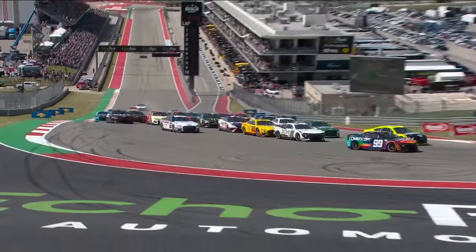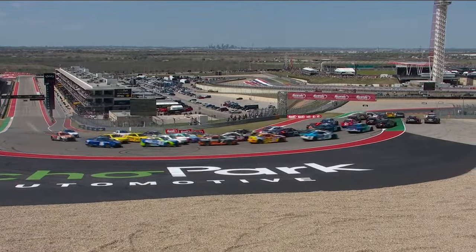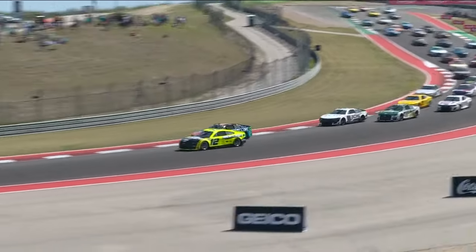You can already see him fanning way out. That didn't take long. Suarez way to the outside coming around turn one, but he's got the line for turn two against Blaney.